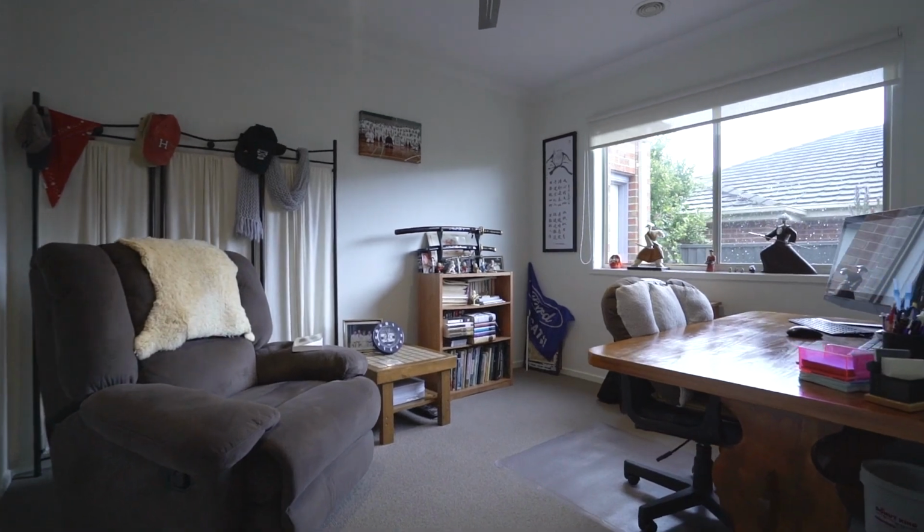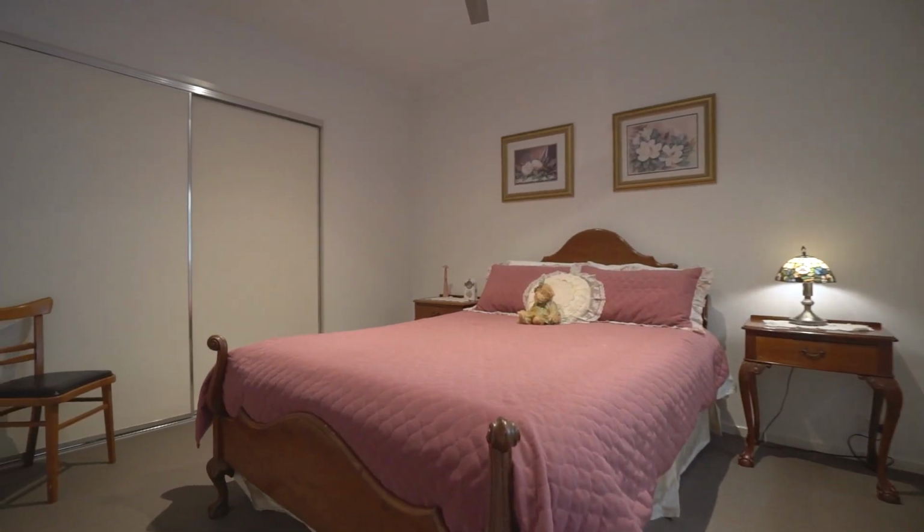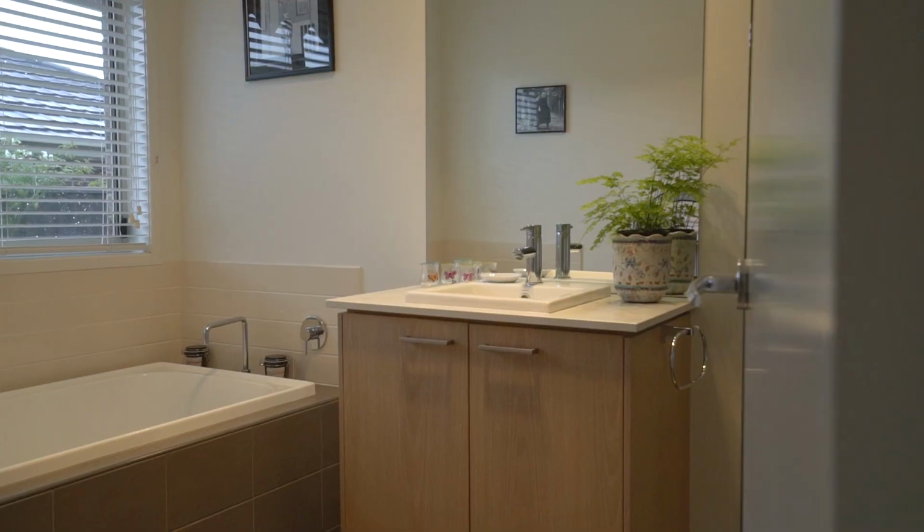Three further bedrooms all feature built-in robes that are serviced by a central family bathroom with bath, shower, vanity and a separate toilet.